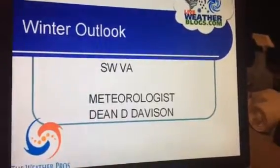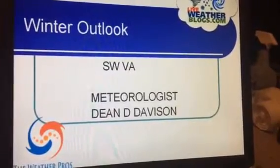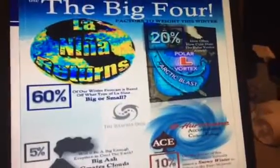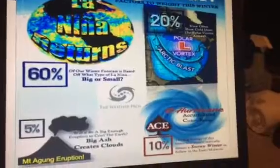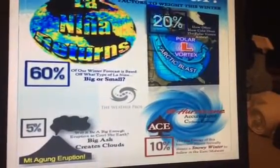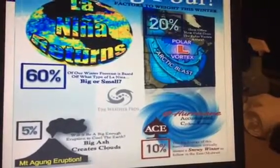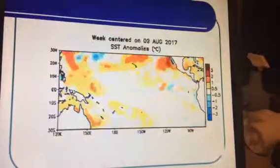I'm going to be doing the winter outlook for Southwest Virginia, and we're going to discuss that here and how it will occur. The Big Four: La Nina is returning. We're going to have cold outbreaks. There is the Hurricane ACE Index, volcano issues, and also Siberian ice, which is something new that we've been looking at. We'll talk about that in a minute.